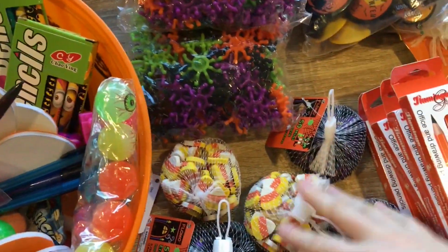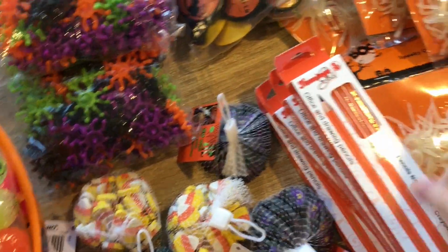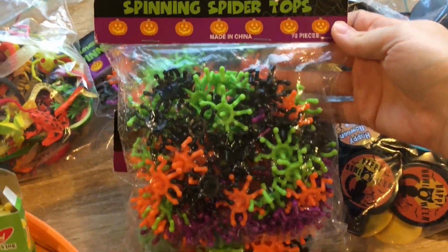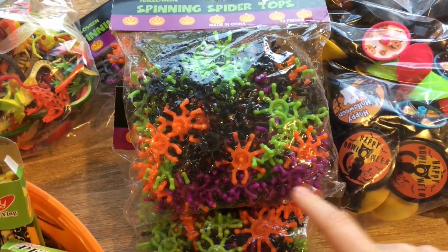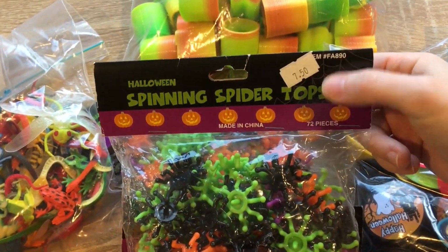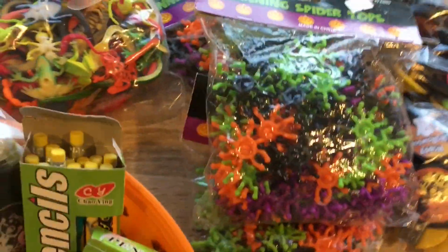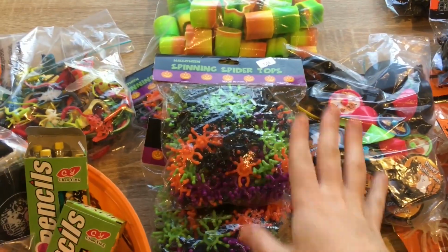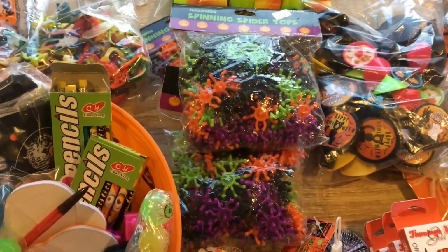So I've got a bunch of those, which will be good to go with pencils when I run out of these erasers. I also found last year these spider spinning tops, which I thought were very exciting. They look like spiders and you can spin them. It also comes in a pack of 72, which I thought was really cool, $7.50. So I do have a couple of packs of those. So that may be the main toy that I add to my bags this year.